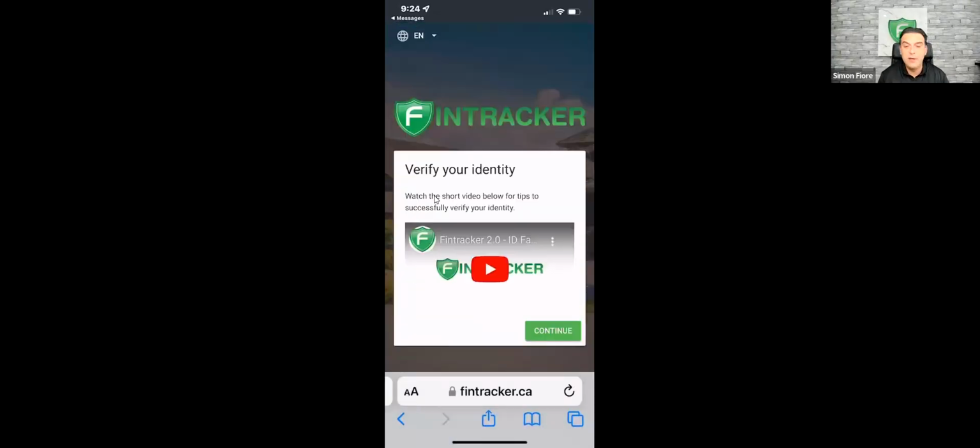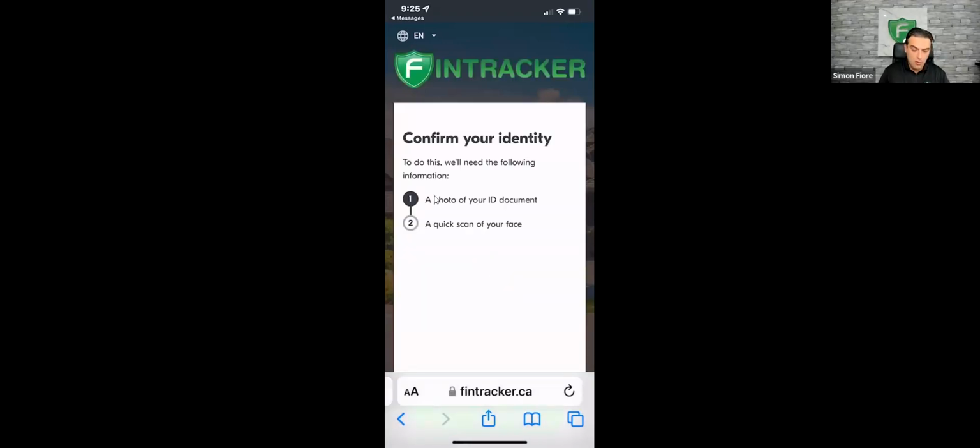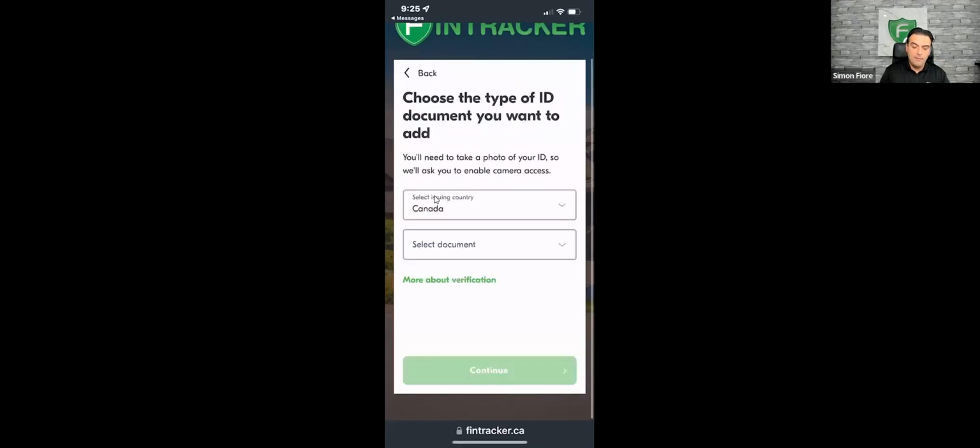There's a little video that will pop up and show your client what not to do. So you don't want to be scanning your ID with a pixelated background. We don't want them scanning a photocopy or a picture of their ID. Some people don't know that we're trying to authenticate here, and it will reject. So moving on, they select the country and select the document.